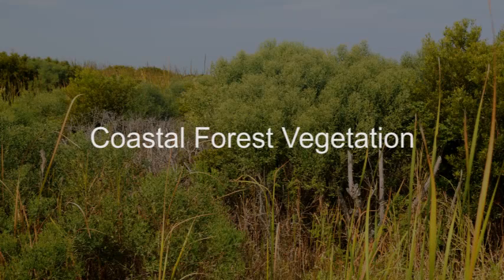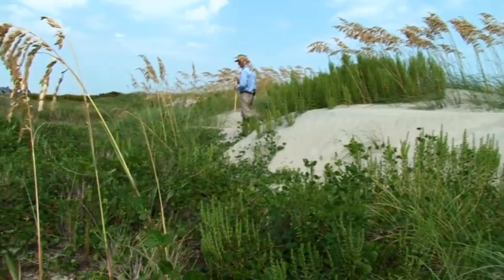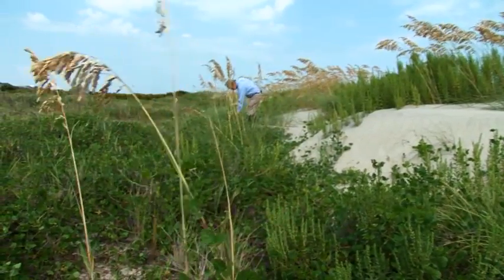This is the second of 3 videos about the coastal forest on Sullivan's Island. This video discusses the various types of vegetation that are alive and thriving in the coastal forest. Every plant out here has evolved some mechanism to allow it to survive in this environment. The coastal forest on Sullivan's Island is a natural wonder full of various types of vegetation.